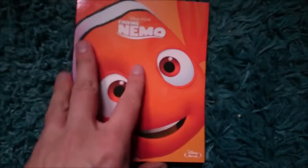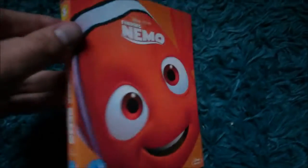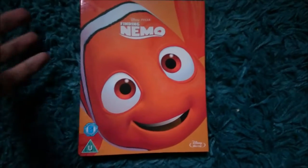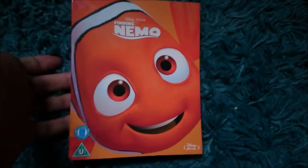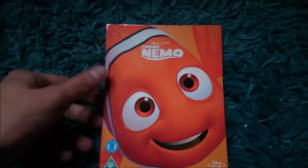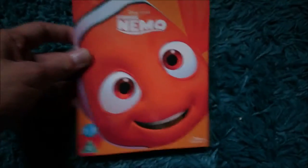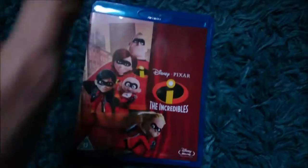Then we have Finding Nemo. I didn't manage to get many of these slipcovers. I'm not onto collecting these ones as much as I am the Disney classics, but I like these slipcovers as well, so if I can get them I will, if I can't, I can't. This is also one of my other favourites, and Finding Dory is coming out this year. I cannot wait for Finding Dory. Waited 13 years, took you long enough, Pixar, but finally we're going to get a sequel, so looking forward to that. And we have Monsters Inc. The Incredibles we have, sorry.